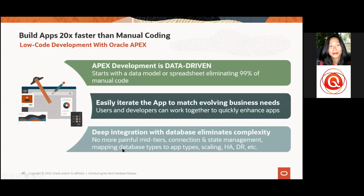Okay, and then just to wrap up, I've talked a lot about features baked into the database. We of course have probably our best kept secret, which is a feature that's integrated into the database, which is Application Express. Oracle Application Express has been around for quite a long time, and it is tightly integrated with the database. It does have its own separate release cycle, but it is integrated with the database.